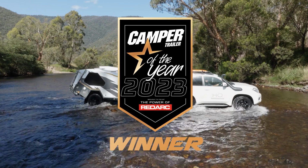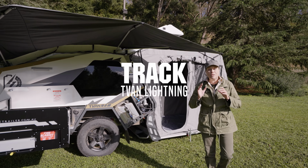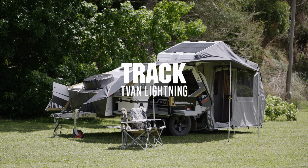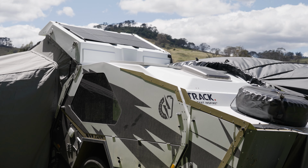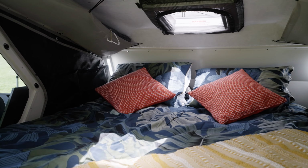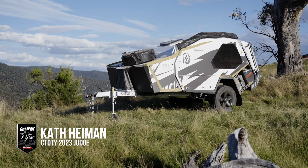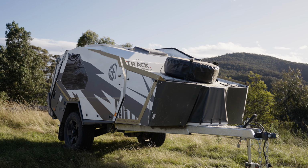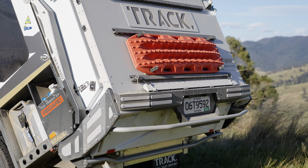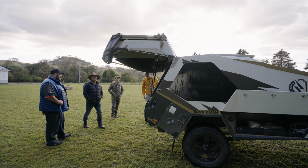Spend any time on Australia's remote outback backtracks, and Tvan is the camper that you'll see time and time again. This Australian designed, owned and manufactured camper has been a leader in its category for over 23 years. The Tvan Mark V Lightning combines the ingenuity of Tvan that we've come to know and love with some of Red Arc's most premier electrical componentry.